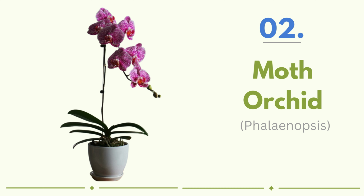Moth Orchid is one of those plants that looks elegant and effortless until you actually try to keep it alive. It's like the supermodel of the houseplant world. Gorgeous, but secretly high maintenance. It needs just the right balance of filtered light and steady humidity. And don't even think about overwatering it. Those roots will rot faster than you can say what went wrong.